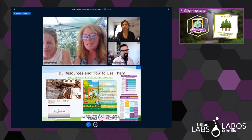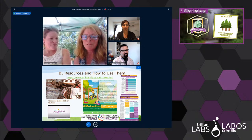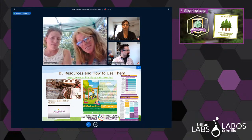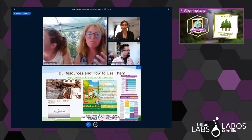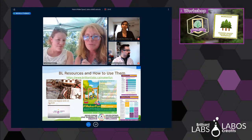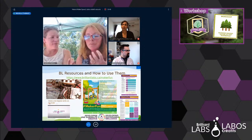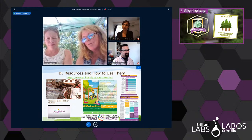But it's bringing in this process where creativity is part of learning, where the end product is probably not what's most important, but the process through it, like trial and error, is how we learn. So design thinking is very strongly encouraged with Brilliant Labs, and I really do find that it's something we need to promote even more to make it accessible to teachers and see how we can use it with students.